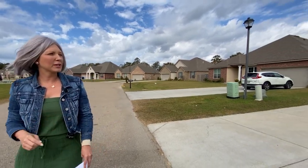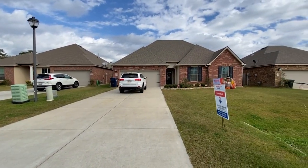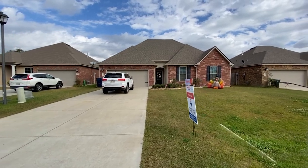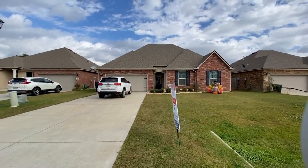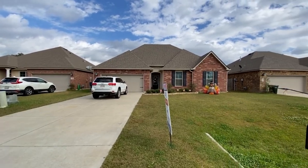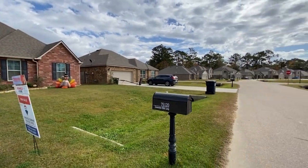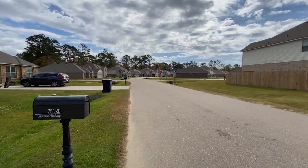Let's kind of check out the front of this house so you can see what we're looking at and talking about. Now this house is about 50 minutes to downtown New Orleans. So if you don't wanna live in New Orleans, you wanna kind of live outside of New Orleans, this is a good option. It's also about 50 minutes from the airport in case you travel for leisure or for work. And that'll depend, of course, on the traffic times.